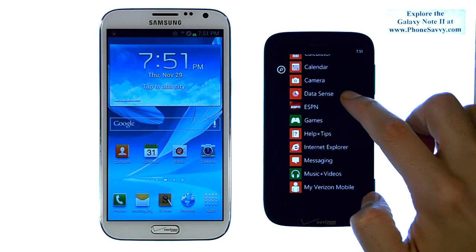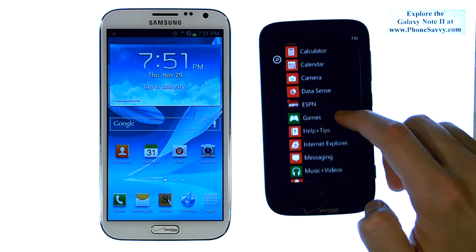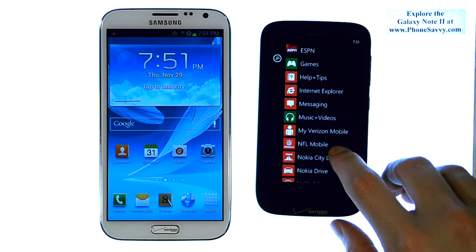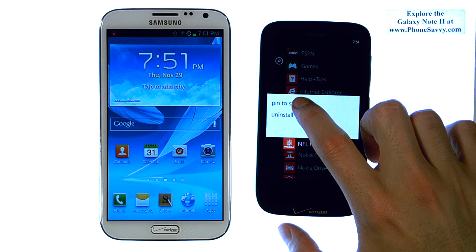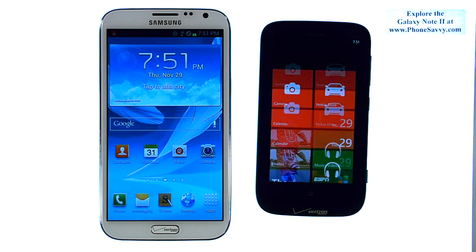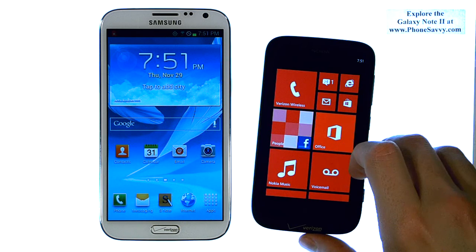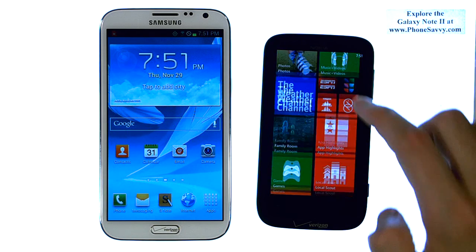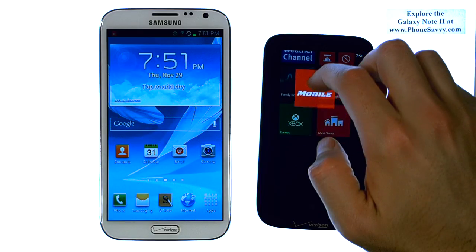For example, let's say NFL Mobile. If I touch and hold NFL Mobile, it will allow me to pin to start screen. I hit pin to start, and it's going to put NFL Mobile on my home screen. And then I can move that application around. If I touch and hold the application, it'll move to this screen. I can just drag it to the top.